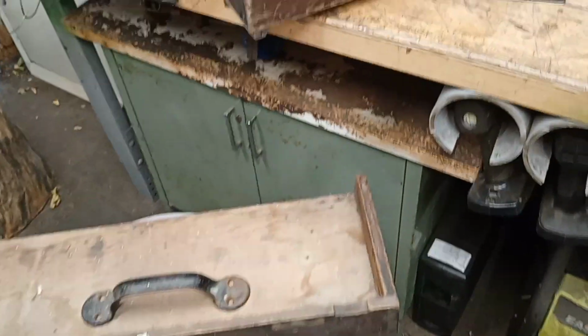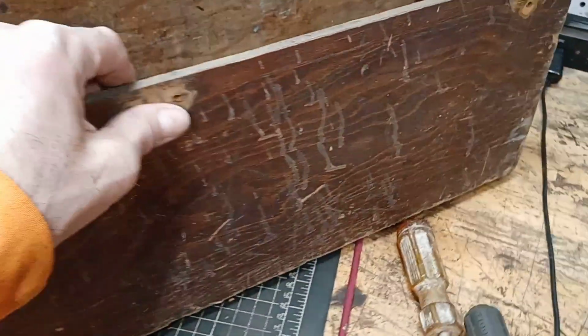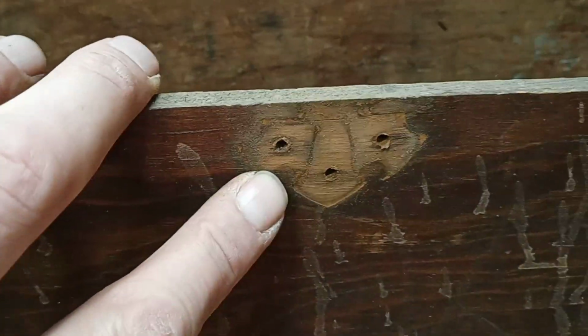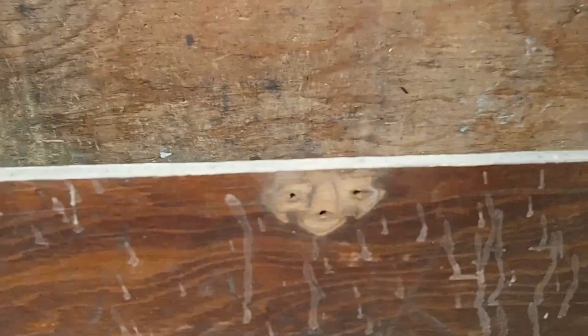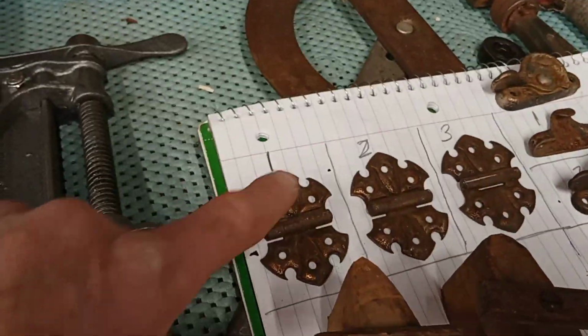All right, y'all. So we got it torn down. This is kind of what it looks like. That was the original color, when they had the hinges on there. Here's the handle we took off, part of the door. Got the drawers out. And then over here is the rest of the stuff. I marked it 1, 2, 3.